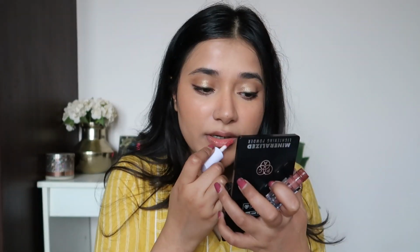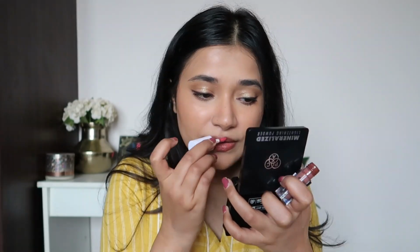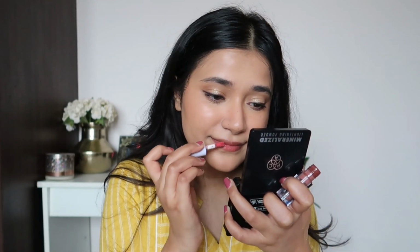So for lips, I am going to skip lipstick again for the same reason. I'm instead going with my Revolution Baby Tint in the shade Blush. I honestly use this so much, and this just fits right into this makeup look today. So I'm going to use this first.